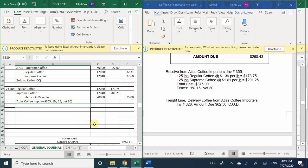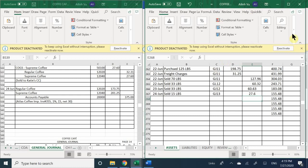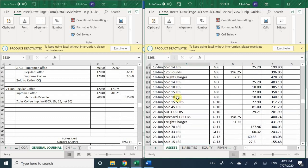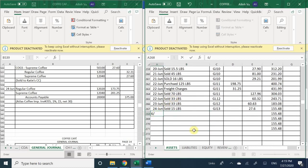We want to go to our ledger. Good. So page 7. That's for a debit of 173.75. Not 375. That's for accounts payable. Yeah, regular coffee is 173.75. Yes.